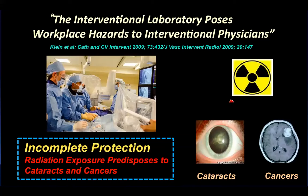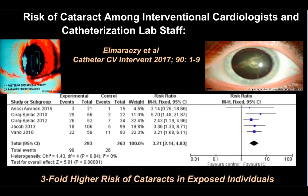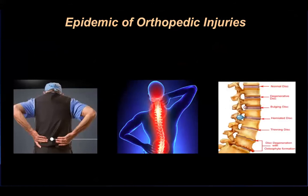The eyes are partly protected, but still there's a very high incidence of cataracts, as I'll discuss, as well as cancers related to radiation. The one that's well established is the risk of cataracts, and there are multiple studies that have shown over the years that working in the fluoroscopic suite, whether it's cardiologic or interventional radiology or other, leads to a threefold higher risk of posterior cataracts, even if you're wearing lead glasses, in exposed individuals. There's also concern over brain cancers and skin cancers, though those are less well established.